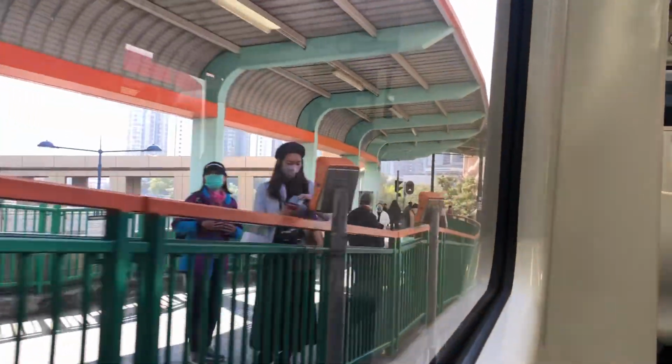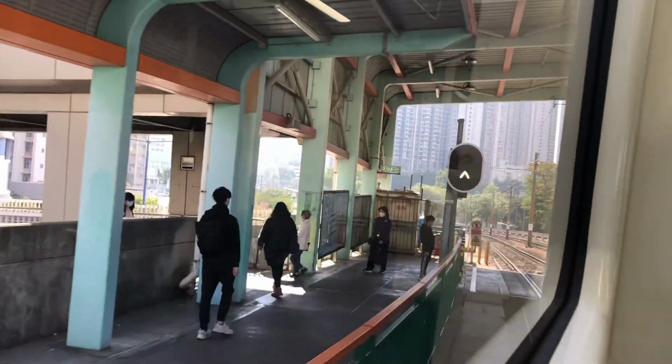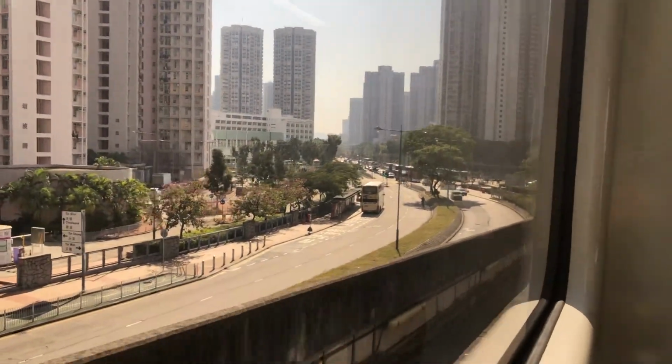Another phase 5. Is that route 751? Cool. Many of them are used on 751 and 761P most of the time. Yeah, really, most phase 5 are used on 751. I don't know why.